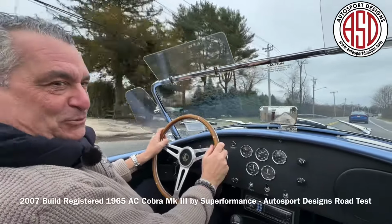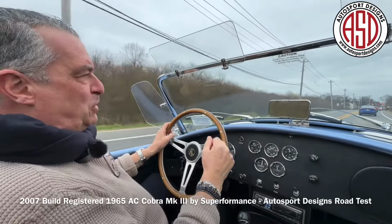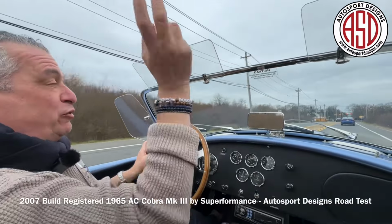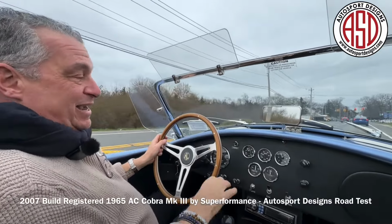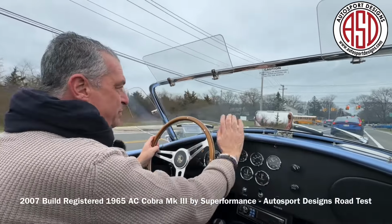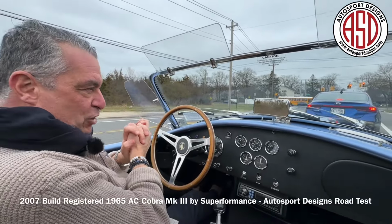In a nice convertible with a companion, with a boot or a trunk, as we call it here, that you can put stuff in, weather equipment if you actually have time to put it on, a tonneau cover if you want to leave it overnight and not get into it as a fishbowl. So one of the best, this Portofino Blue Superformance Mark III Cobra Roadster.